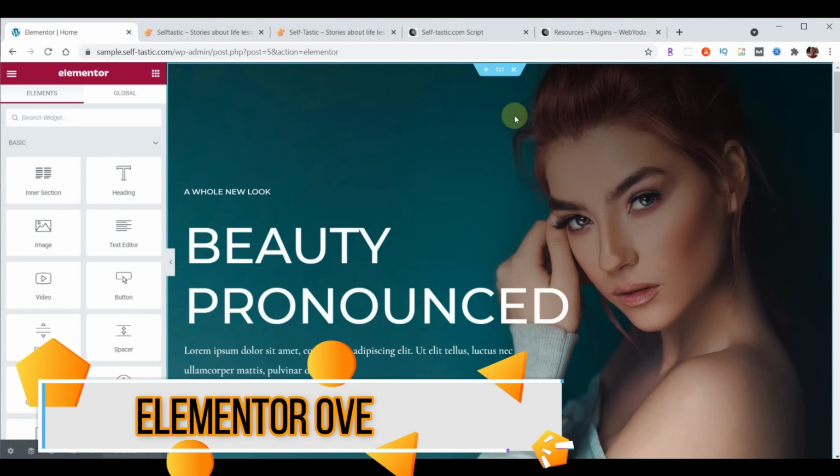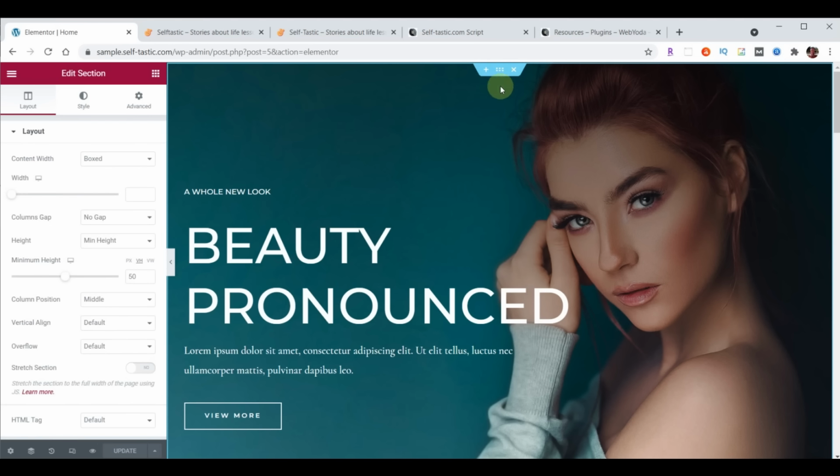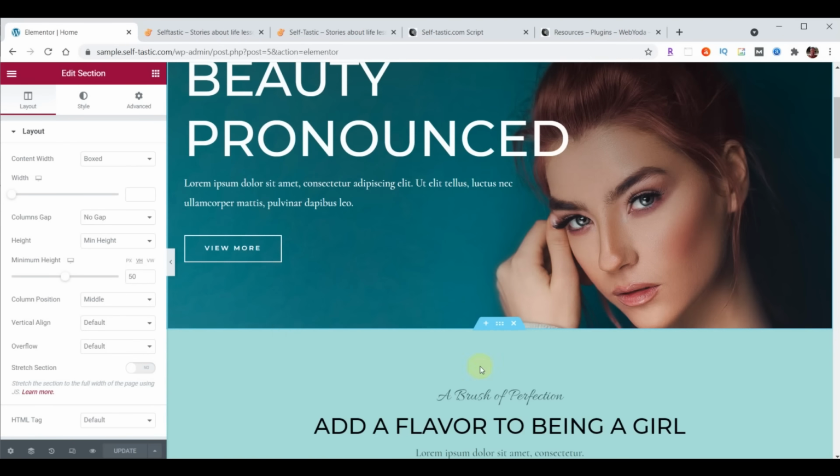Now before we get started making changes to our page, I wanted to give you a little bit of background on how this works. At the very top you see these icons, and this is the section edit icon. This allows you to control the section, which in this case is this whole area here.